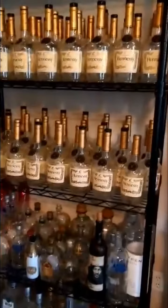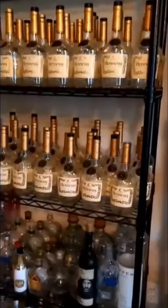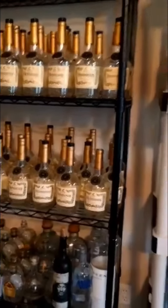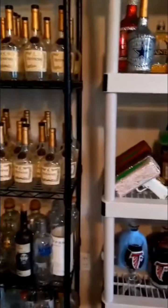I have not found a dining room set yet. I found one on marketplace, but I am waiting on a date to pick up that's good for her and myself. And I will let you guys know how that turns out.